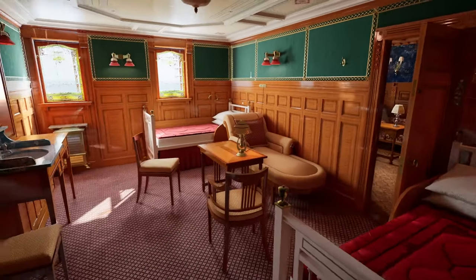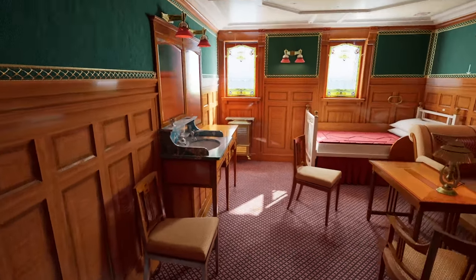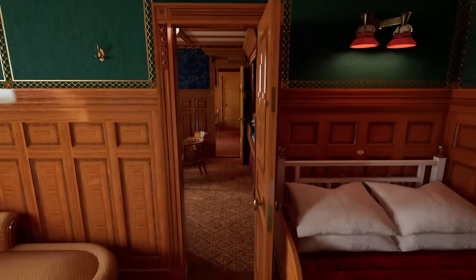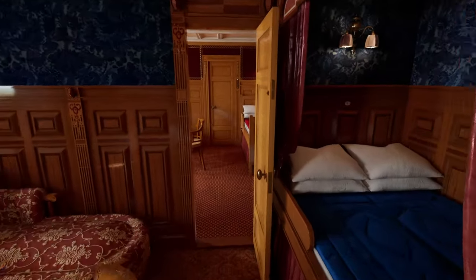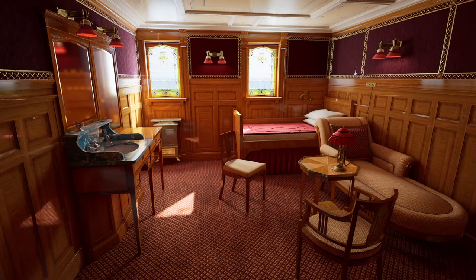This is one of the first class cabins. This is the whole first class cabin. So you'd have come in here, you'd have had your sink, your fireplace, and you'd have had your beds. The doors are open between the cabins, but these are 1, 2, and 3, separate first class cabins.